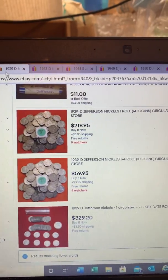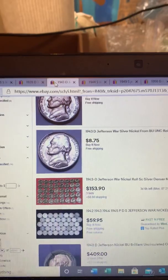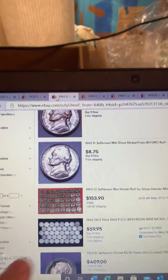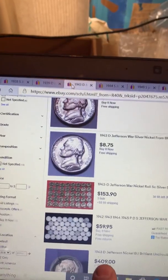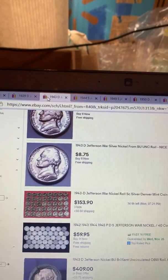Next up on the list is a silver war nickel, 1943 Denver. Here they show some uncirculated rolls for sale at $155 or better. That's war nickel silver, Denver mint. I'm not sure what that guy's selling there, but here's a roll for $409 for an uncirculated original roll of the silver 43 Denvers.